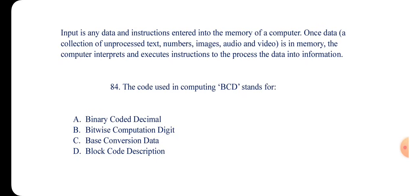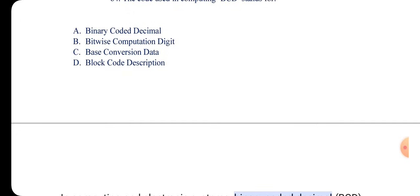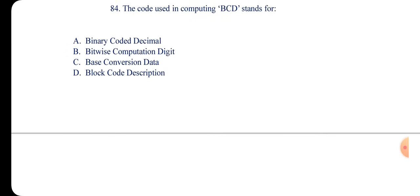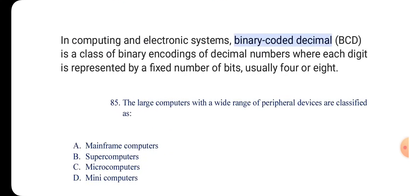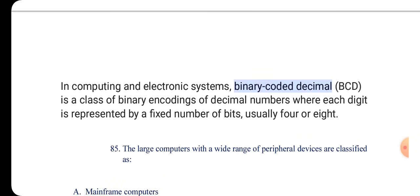Let's look at question 84. The code used in computing, BCD, stands for what? We have binary coded decimal, bitwise computation digit, base conversion data, and block code description. The answer is binary coded decimal. In computing and electronic systems, binary coded decimal, the BCD, is a class of binary encodings of decimal numbers where each digit is represented by a fixed number of bits, usually 4 or 8. So pay attention, and when they ask you this question, you know how to answer.